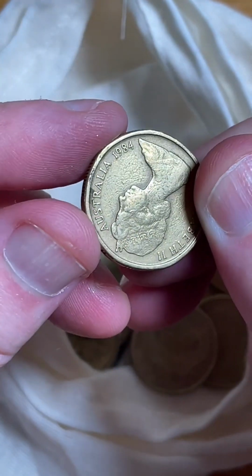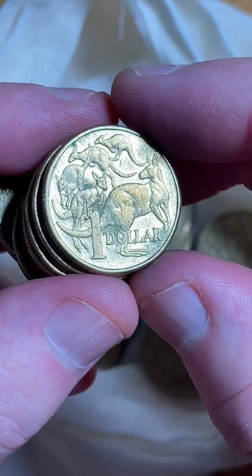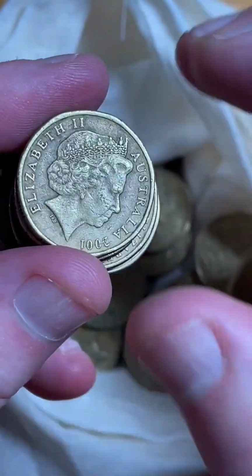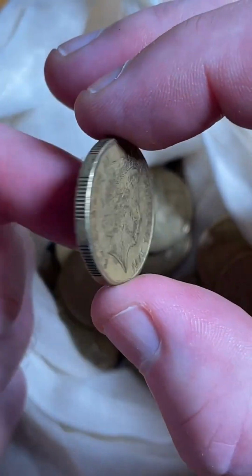1984, the first year they started producing $1 coins in Australia. Before that, they were the paper banknotes. 2001, let's check for rotations. No.